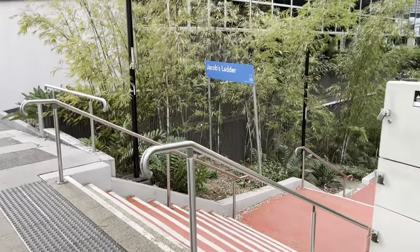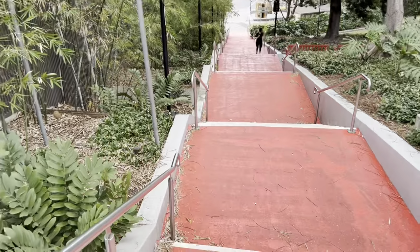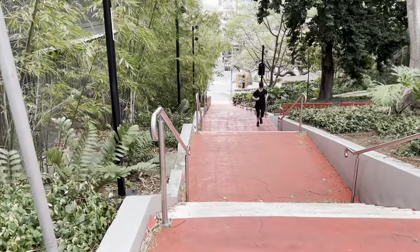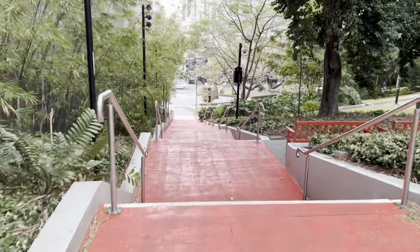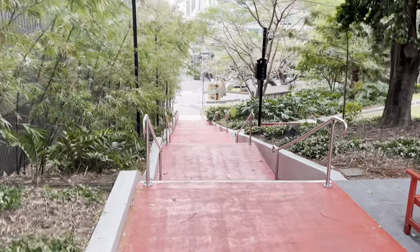Right, to get to the Starbucks we're going to, we've got to walk down Jacob's Ladder, which is a lengthy staircase. I'd say it's not too bad going down, but going back up, I suppose, is a different story. But it's good for the exercise.